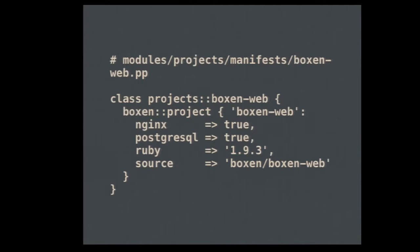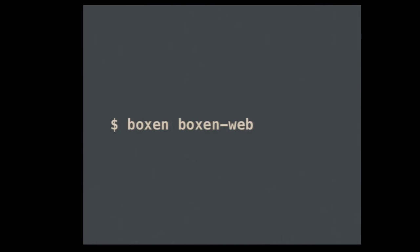You can write something like this. Now, this is just good old Puppet code. We've made a custom type there called boxen::project. We're saying we need Nginx, we need Postgres, we know which repo we're going to clone it from on GitHub, and we need Ruby 1.9.3. And we're going to run it like this once we have all that code written out.